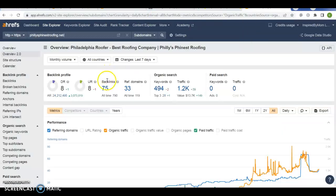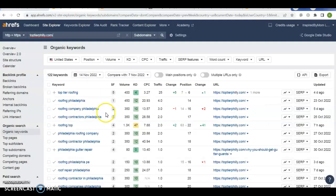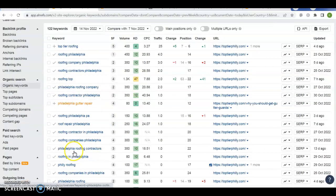Philly's Finest Roofing. I think these were first organically. Their backlinks, their domains, their keywords, and the traffic they're generating. So they probably have more targeted keywords that are high buyer intent. Let's just look at your keywords. Okay, so yeah, you guys have some here for sure in your content. Look at that. Those are all good to have. Those are all high buyer intent because it's a service that someone was looking for in a great area.